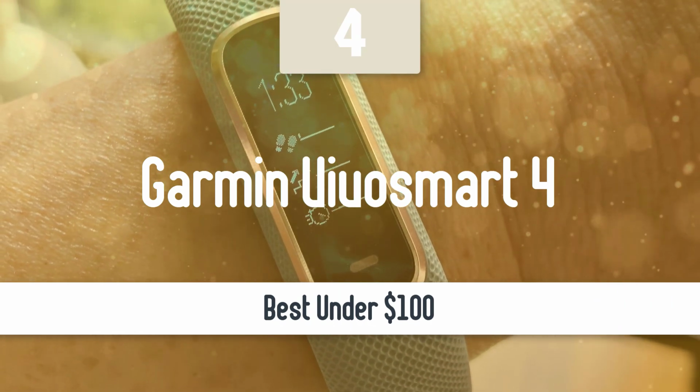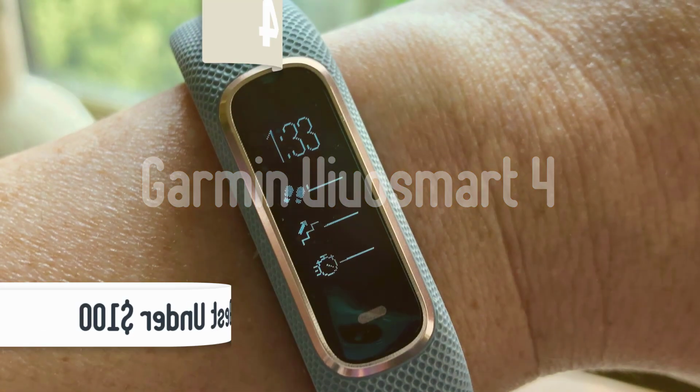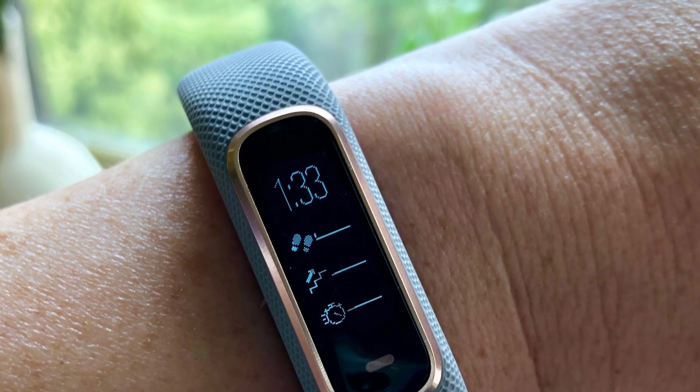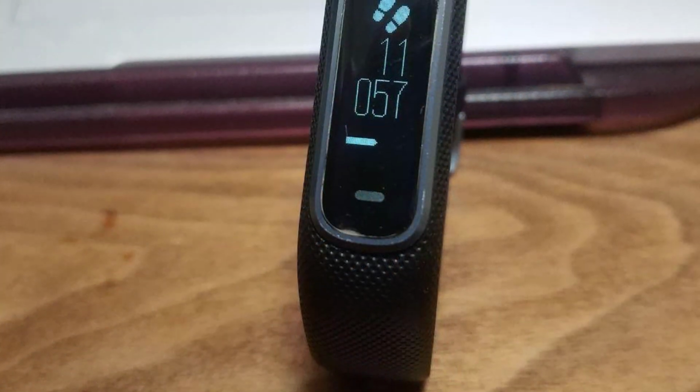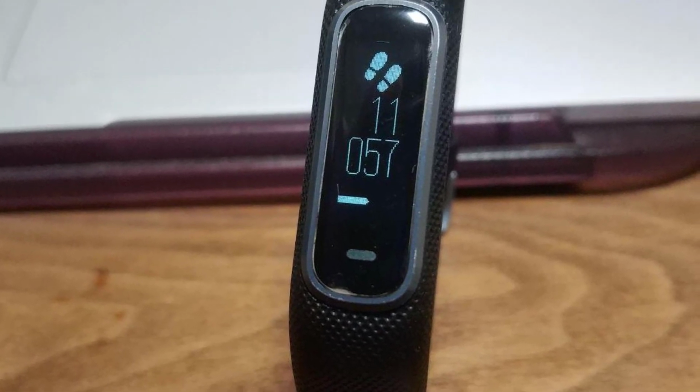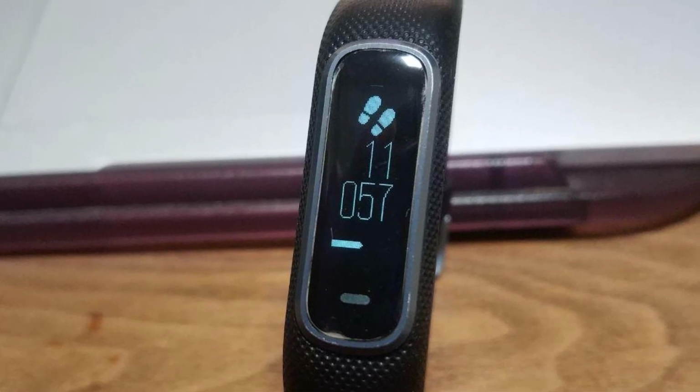Fitness trackers are evolving from chunky devices you'd feel comfortable wearing only to the gym to all-day accessories that don't look out of place at the office or out to dinner. Fitbit has led the pack when it comes to turning fitness trackers into fashionable accessories, but Garmin is finally paying more attention to how its devices look.